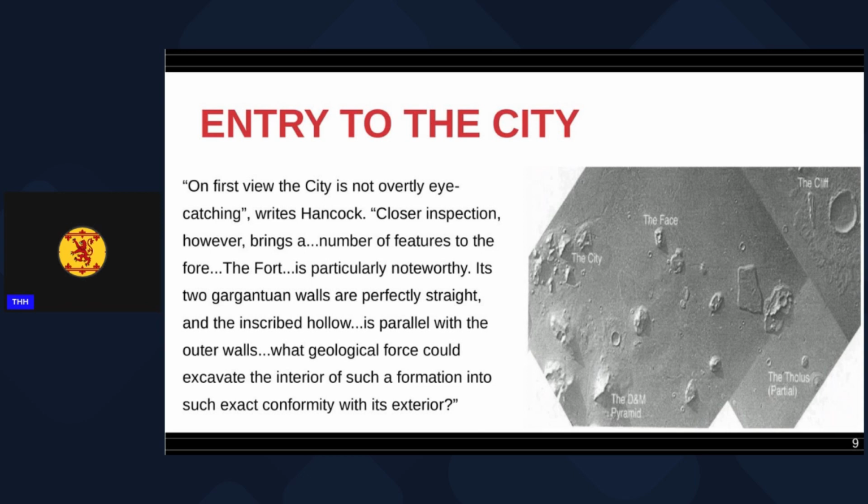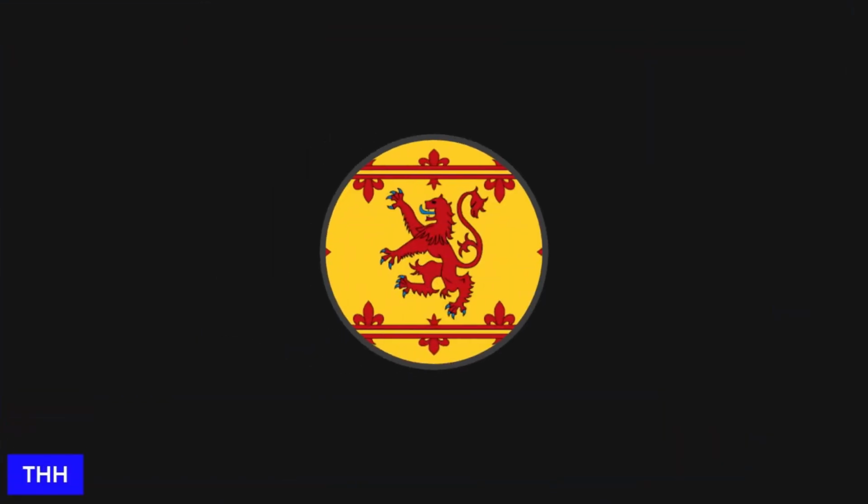On first view, the city is not overly eye-catching, writes Hancock. Quote, closer inspection, however, brings a number of features to the fore. The fort is particularly noteworthy. Its 2 gargantuan walls are perfectly straight, and the inscribed hollow is parallel with the outer walls. What geological force could excavate the interior of such a formation into such exact conformity with its exterior? Very good point.